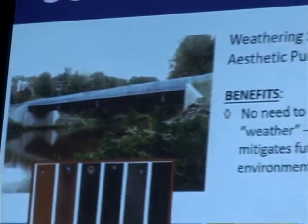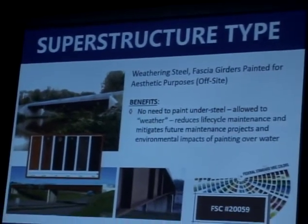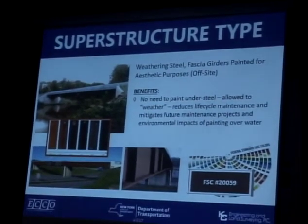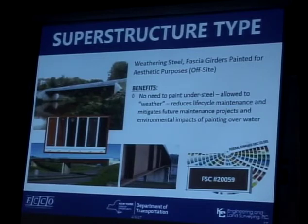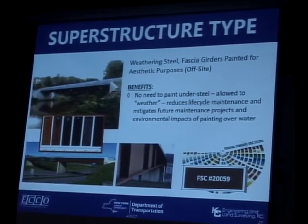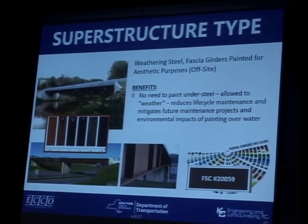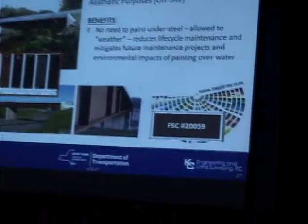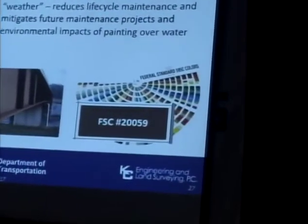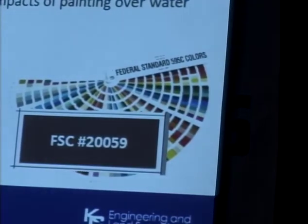Now also the superstructure does not get painted. It's a weathering steel. So if you look at that chart to your left-hand side, the color of the steel changes over time. It gets darker. When it first comes to the job, it's probably in the second stage. It's already gone past that first stage. But in the bottom right, you'll see the ultimate, a dark brown. That's the color it will be until it gets there, but that'll happen over time, a few years, I would say. Okay, just so you're aware of that.